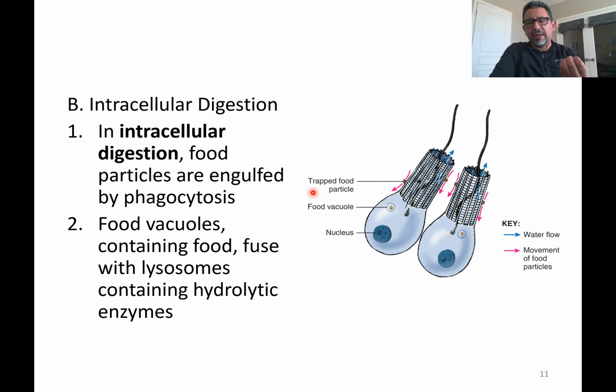Those water with particles are going to be moving eventually into radial canals, and the radial canals are usually going to be lined with these cells we see right here. These are the choanocytes, and you're familiar with them. Choanocytes are going to be lining also the spongocoel, the place where water comes into the sponge body and it's collected before being sent out.